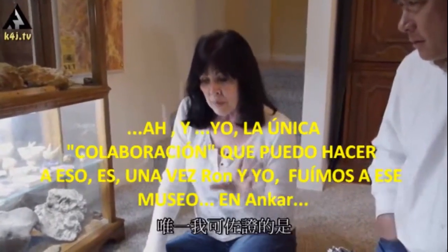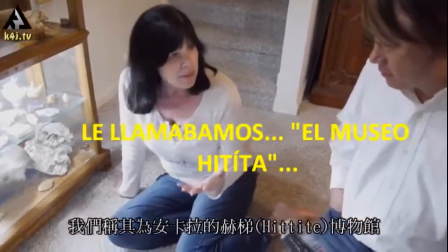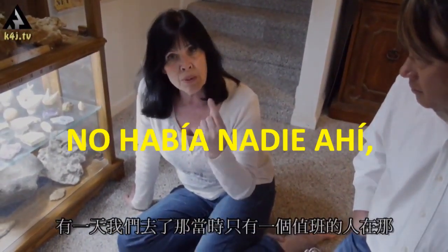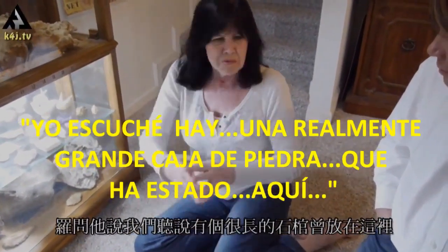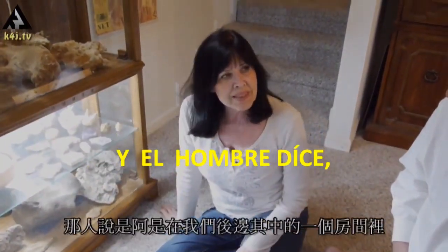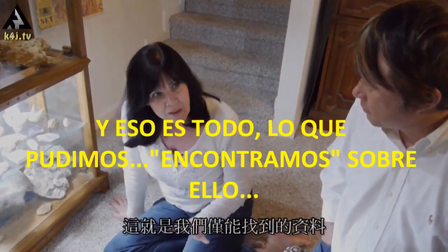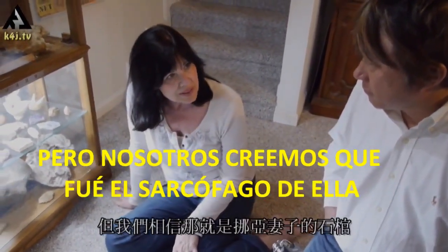And the only corroboration I can give to that is one time Ron and I went to that museum. We called it the Hittite Museum in Ankara. It's not a big museum, just average size. We went in there one day, and there was nobody there but one man who was working. And Ron asked him, "I've heard that there's a really long stone case here." And the man says, "Yeah, it's in one of these back rooms." And he pointed to a room. He says, "I think it's in there, but we're not allowed to go in there." And that's all that we've ever been able to find out about that. But we believe that was her sarcophagus.